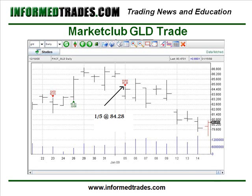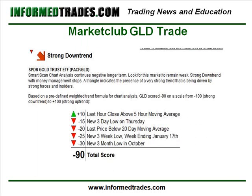Since this tracks a futures contract, the price of a futures contract, I use the weekly and the daily: the weekly for the trend and the daily for the trade entry. However, this time it was the weekly that triggered the trade because the daily chart had already lined up, but the weekly had not. Okay, so the Smart Scan score for this one, as you can see here, both the fourth and the fifth arrows are down for a strong downtrend here, so that meets the criteria there.